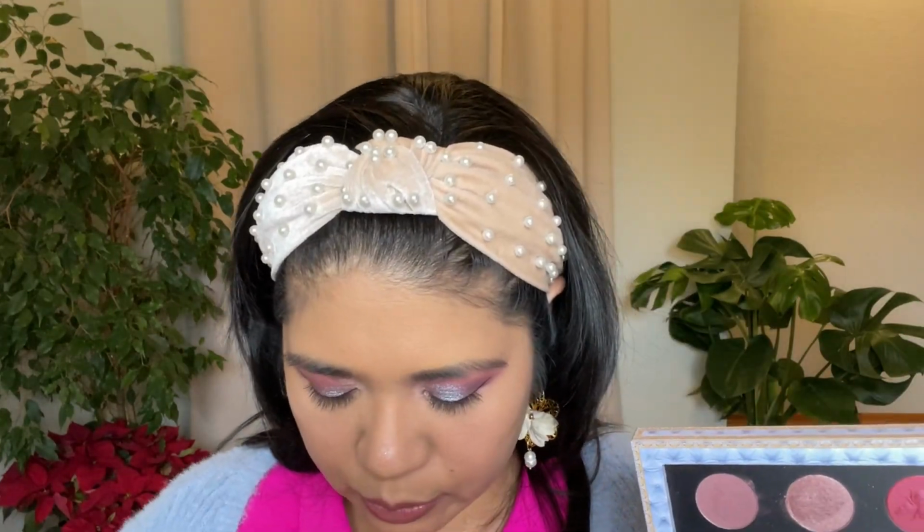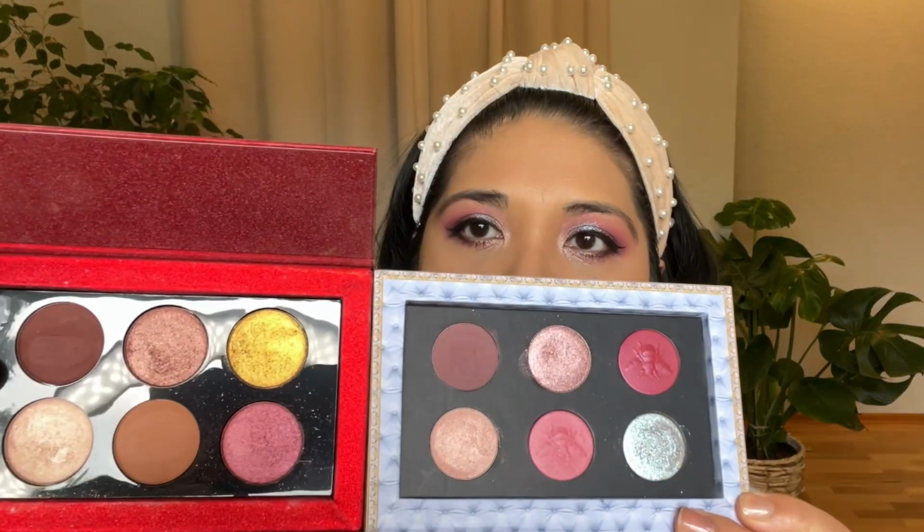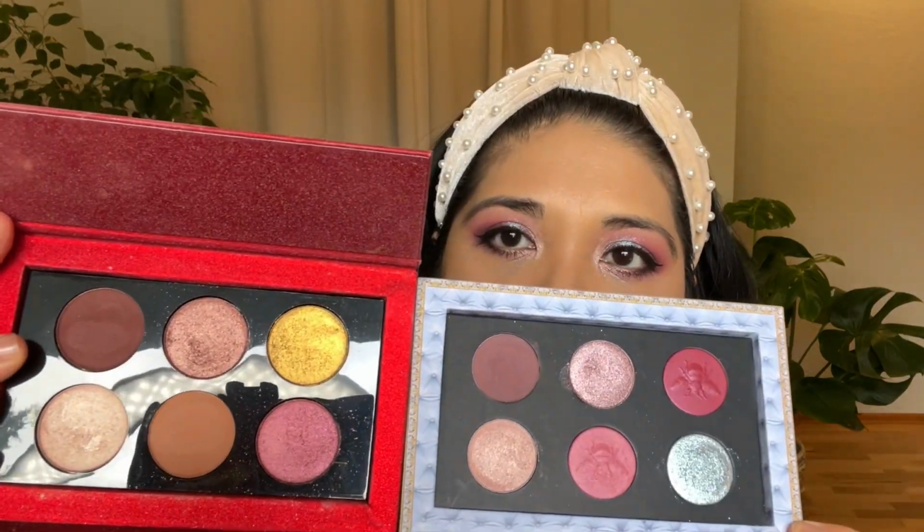So the other thing about these, I'm sure you've seen other reviews, is that these pans are much smaller. I'm gonna pull this out because we're close to Lunar New Year. I have Golden Opulence, which is one of my favorite 6 pans of Pat McGrath. And it comes in this wonderful Lunar New Year red envelope. Just love this packaging. So you can see already, I'm pretty sure, the pan sizes are smaller, just ever so slightly. So that's something to note.